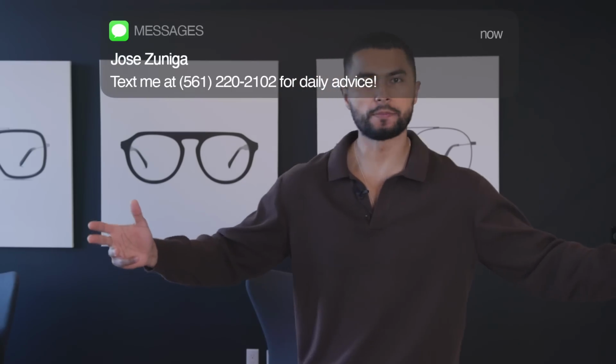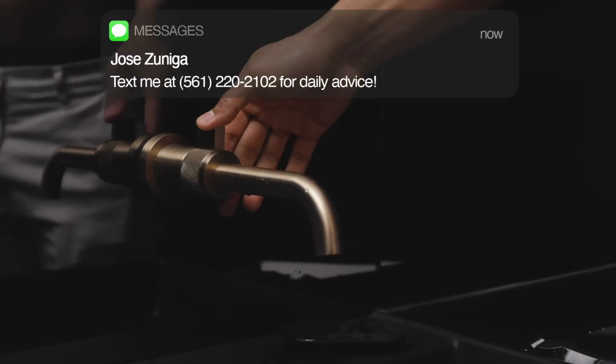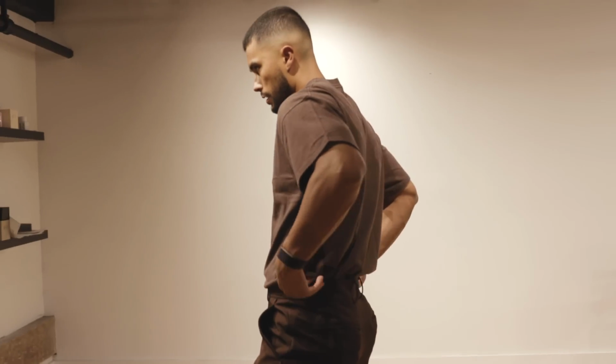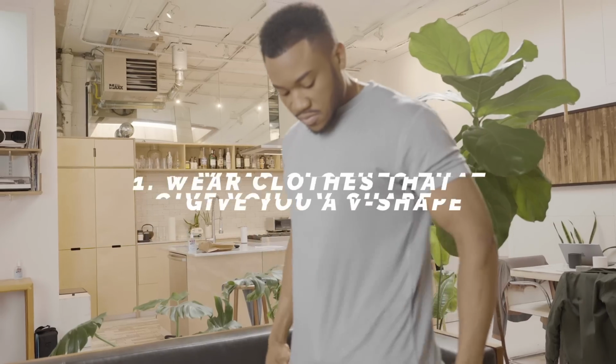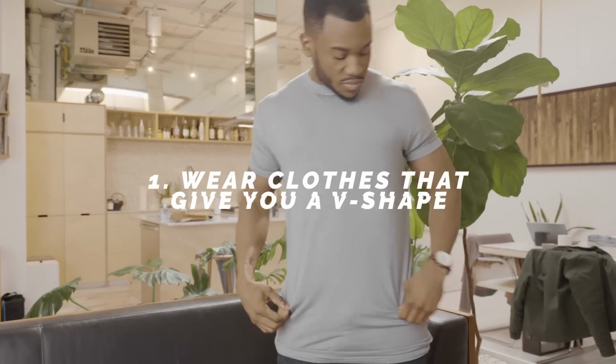We can't change genetics, but I can make you more attractive. See, you might think you're stuck being a 3. I'm gonna show you how I can get you to a 7 or an 8. Let's hop into this. 1, you gotta use clothes that give you that V shape.